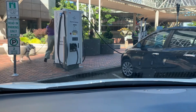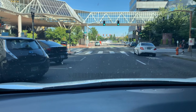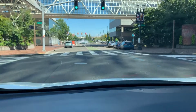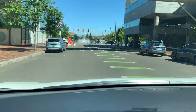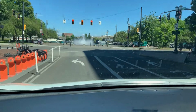Well, we're leaving Electric Avenue in Portland. Hopefully I won't hit anybody. A lot of Nissan Leafs here and the big long string of cars. Hopefully I'll figure out how to get out of here. I got to get on that freeway right there. So if you see a sign that says 5 Freeway North, that's the one I need to be on.